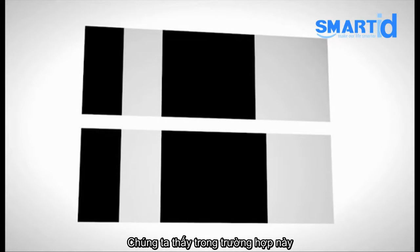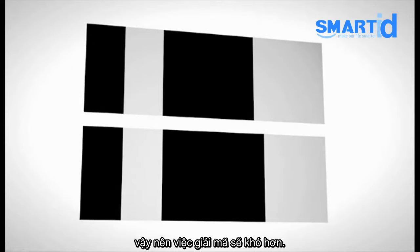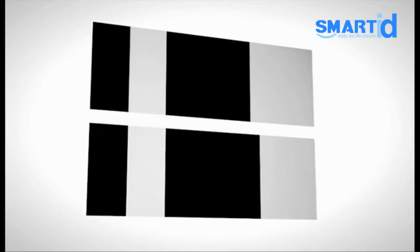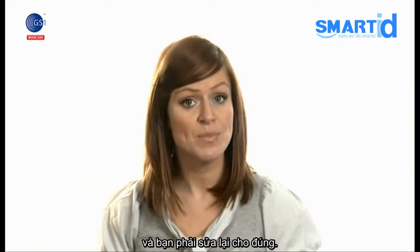We see that in this case there's an irregular width error across the symbol, so it won't be as easily decodable as it would have been if all the widths were correct. It will achieve a lower decodability grade. Decodability failures are due to irregular bar width errors. These must be corrected.